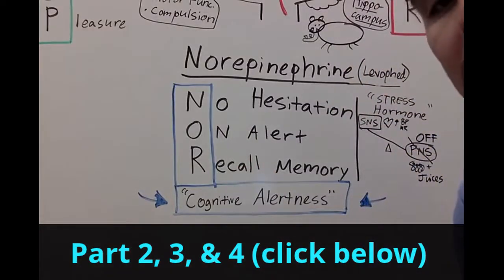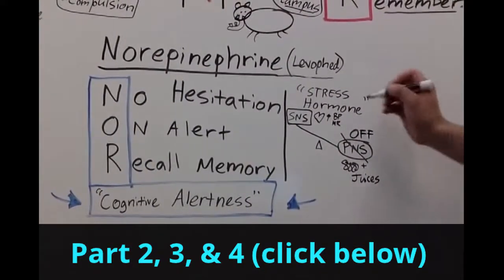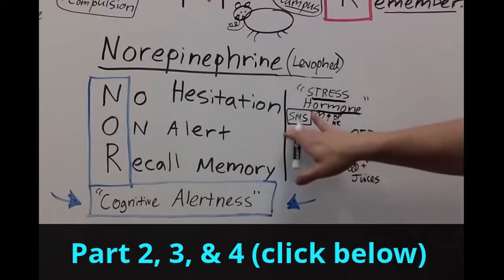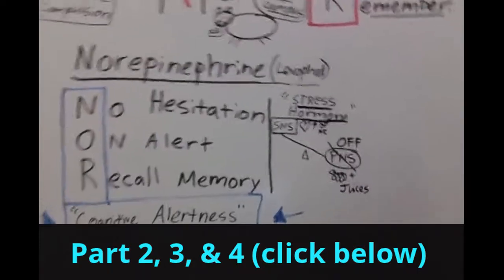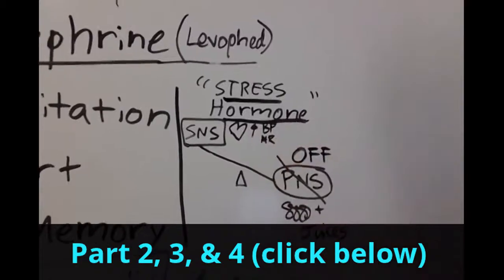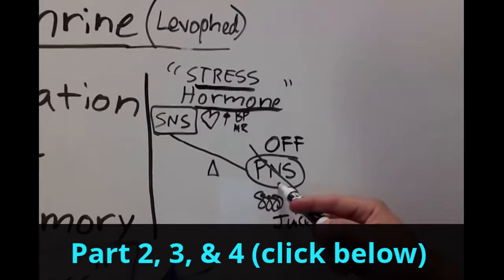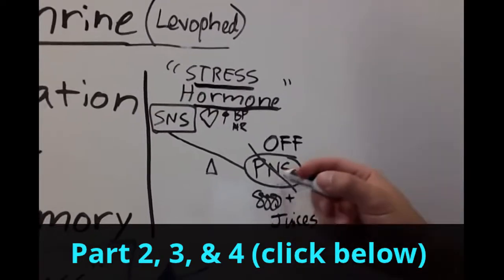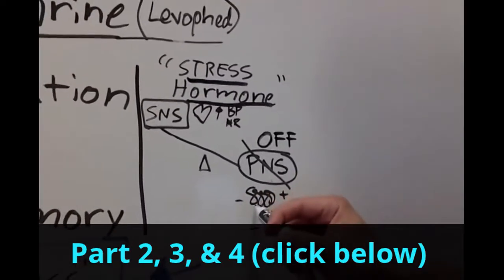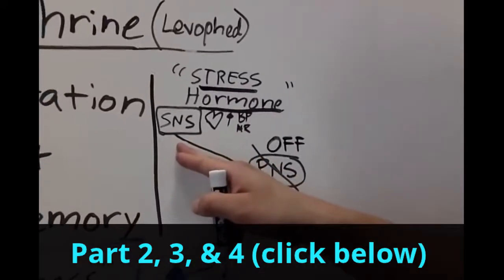They even call it noradrenaline sometimes. And they call it this because it's known as your stress hormone, okay? And your stress hormone turns on your sympathetic nervous system, increases that heart rate, increases that blood pressure, that fight and flight, turns off your PNS, parasympathetic nervous system, also known as your rest and digest. So no more gastric juices, no more digesting when your SNS is turned on.